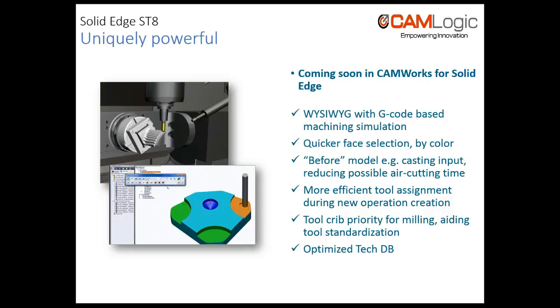More efficient tool assignment during new operation creation. CAMWorks does a better job of choosing the most efficient size tool for maximum productivity. Sometimes before, CAMWorks would select a very small tool for a large pocket. Now it does a better job of selecting the right size tools.